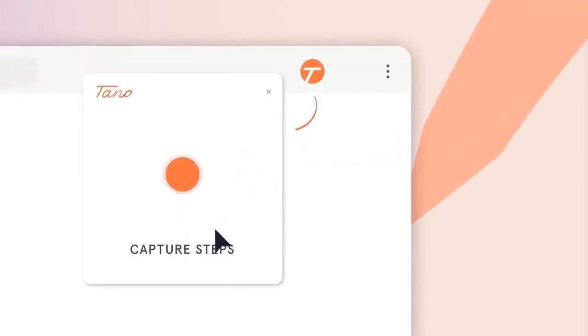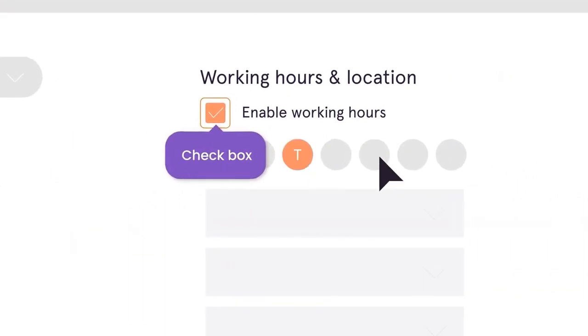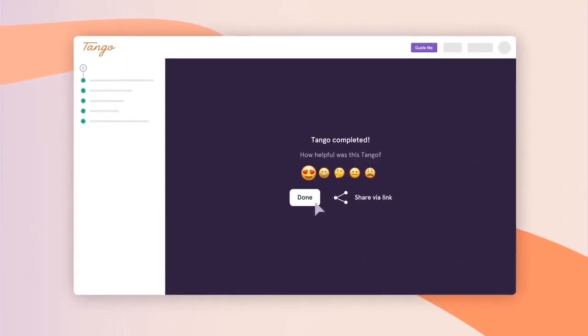It's really amazing to be able to just click, click, click and build these really beautiful SOPs just based on your clicks themselves. And it documents everything for you. And they're really easy to share with your team.